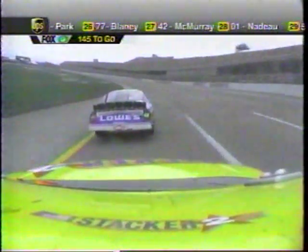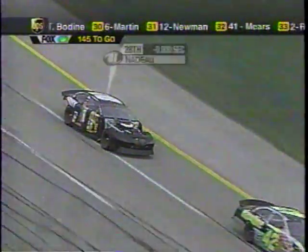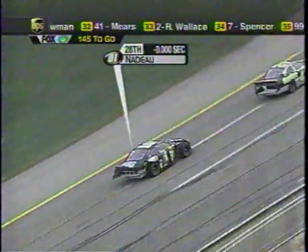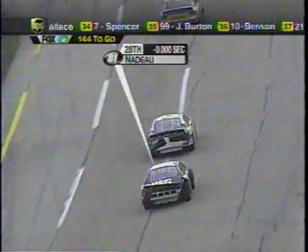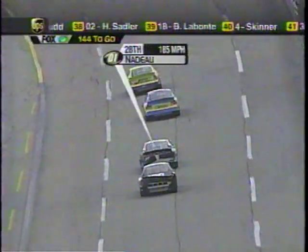Jerry Nadeau is one of the cars that have come back from the garage, back into the race. Add Todd Bodine and Mark Martin to that list. But you see Nadeau, his rear spoiler has a bit of a problem. They black flagged him to work on that a little further.